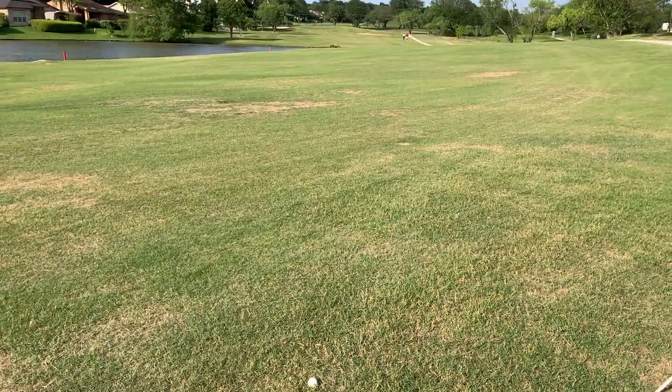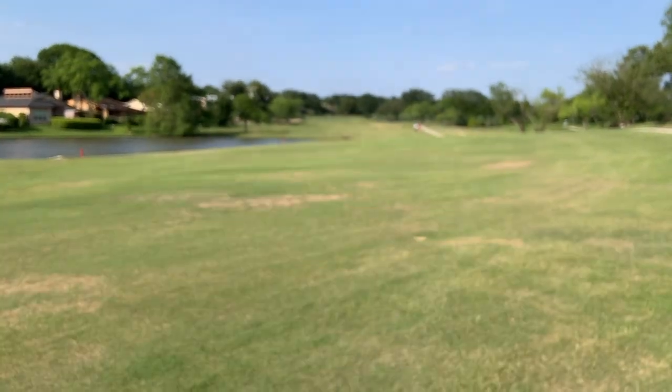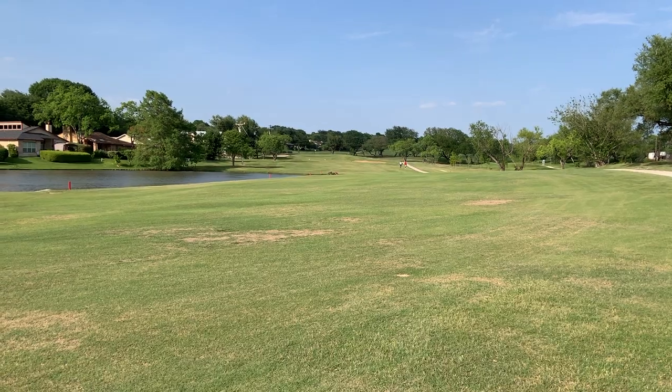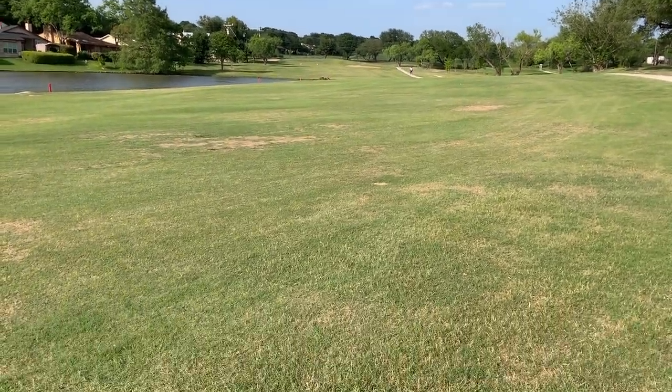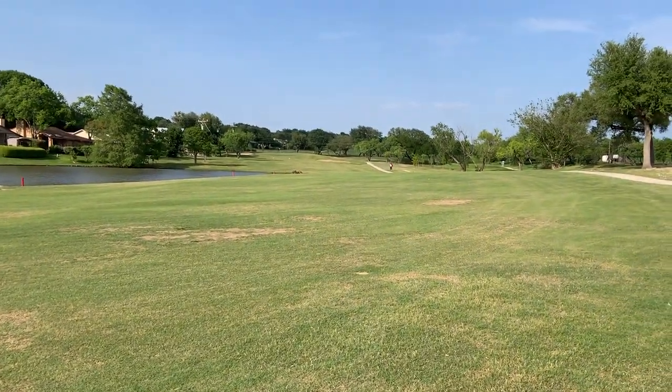So I'm here and we're looking at that. So we're going over this water here, try and leave it short of the bunker, and then the green is up just past the bunker on the left, in between the two there. You probably see the flag just up there. So gonna hit a nice easy shot, probably a 5 iron, just get it up there, leave myself a nice little pitch in.